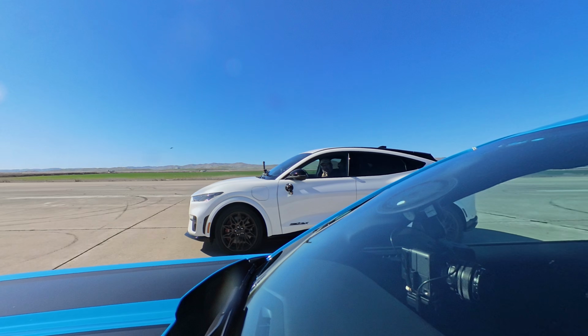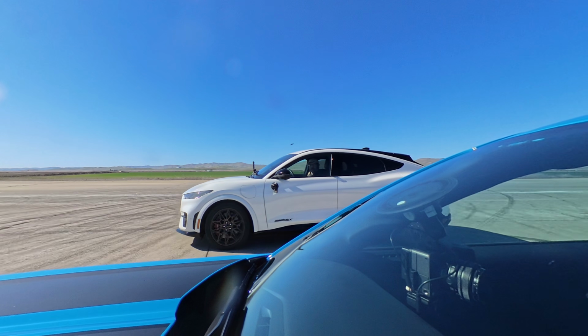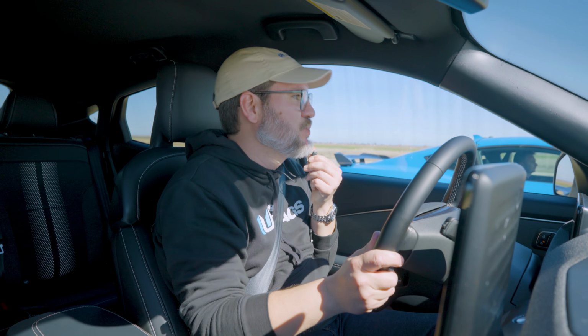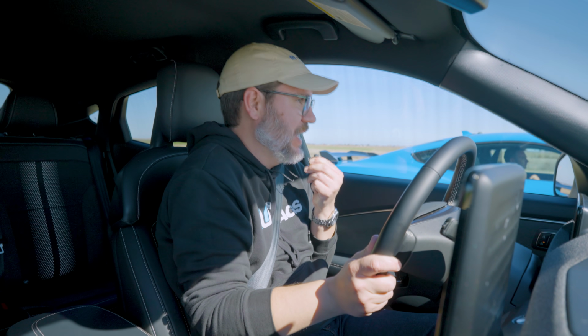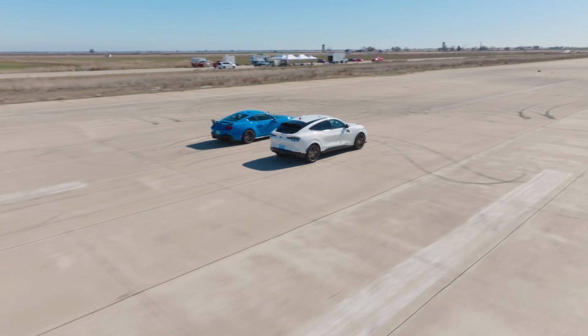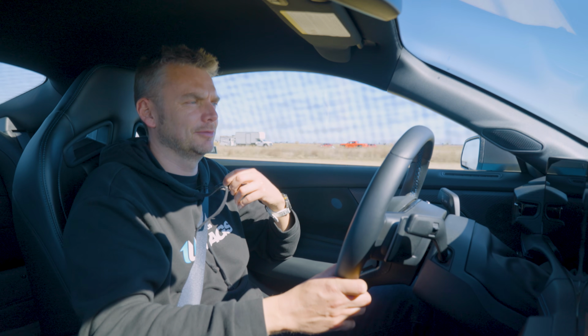Yeah, the track pack on that Dark Horse with the bigger brakes and the bigger tires really makes a difference, and that's where that car won. The Mach-E had it all the way down to the turn, but this is the reason we do U-Drags, for results like this. Yeah, it's a cool thing. It's a really cool thing.